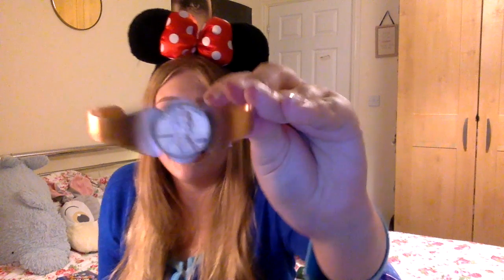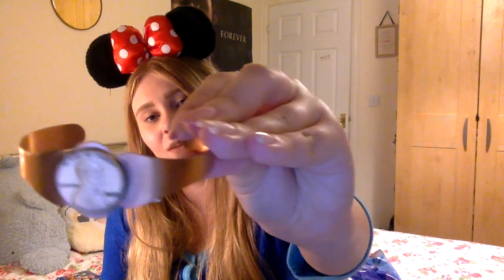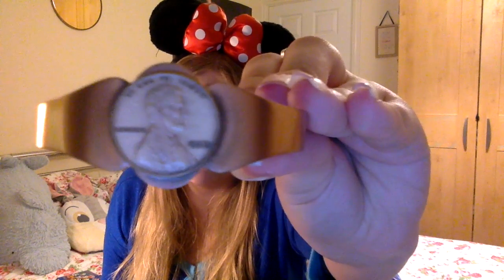So it's copper. You guys know I'm obsessed with copper, and it is Abraham Lincoln, one cent, one penny, imprinted on a bangle. I just thought it was really cool. This was $12.95, not including tax. It's really pretty and effortless. I just think it looks really cool.